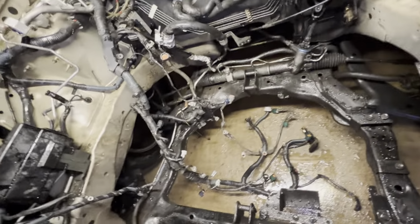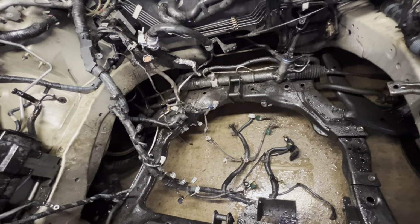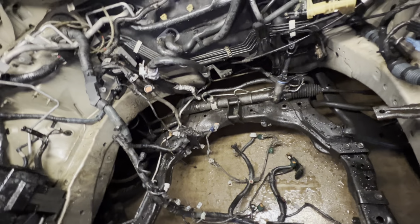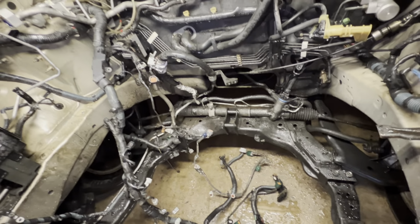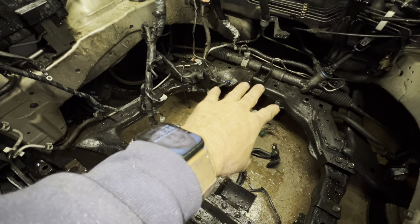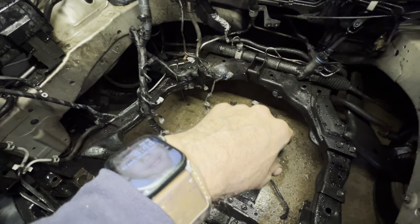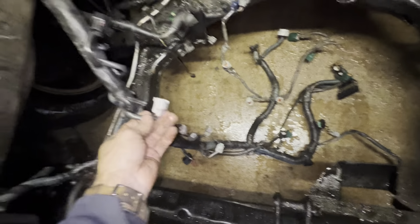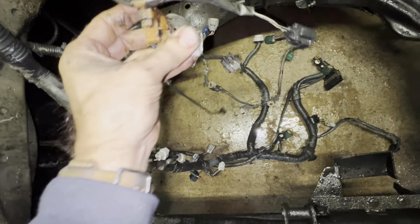But a lot of guys will just swap your engine and they'll just reconnect, not pay attention to the engine harness, and then come to find out there's kinks in the wiring. Something in the wires is broken, just melting wrong. And you want to dot the I's and cross the T's. And then what happens is you'll start the car up and you're like, oh, why am I getting a misfire? Why am I getting check engine lights on? And it's because you got lazy with the harness.